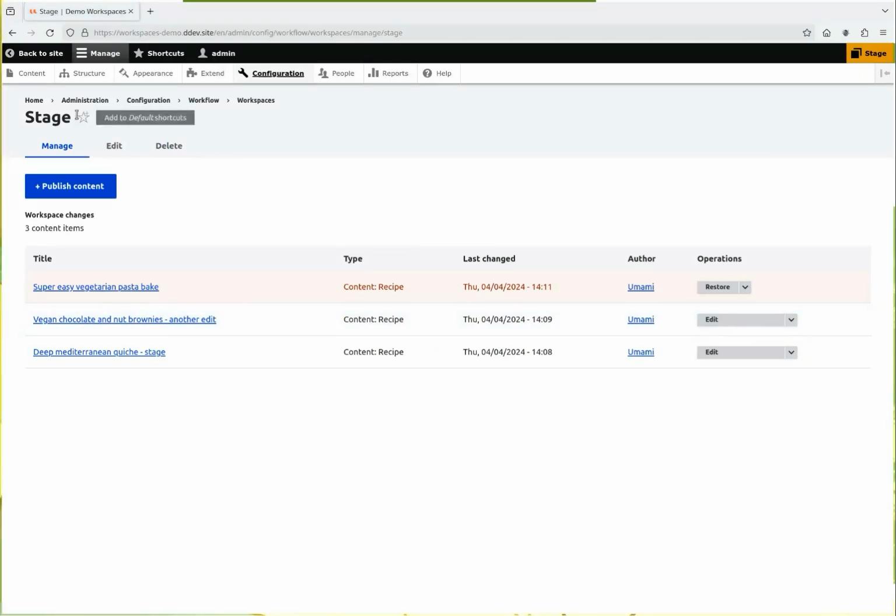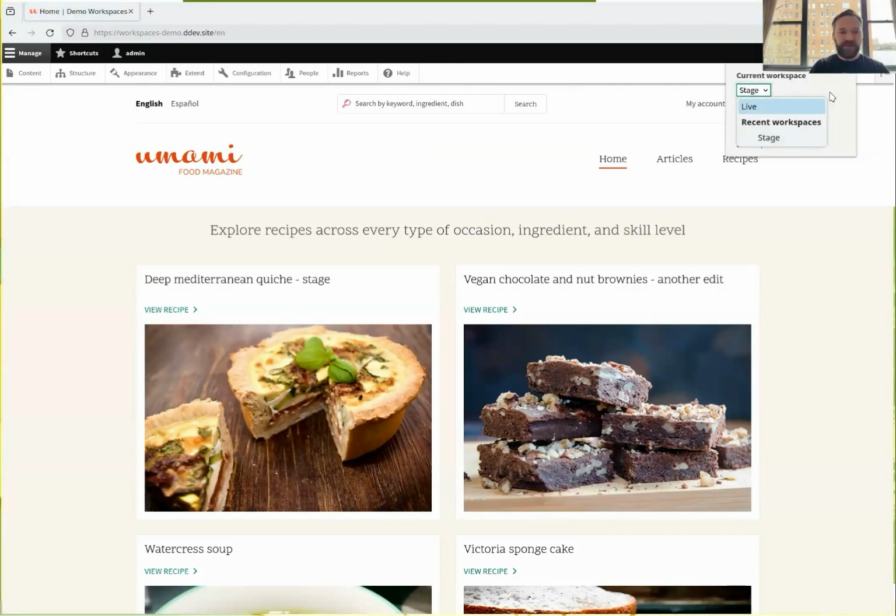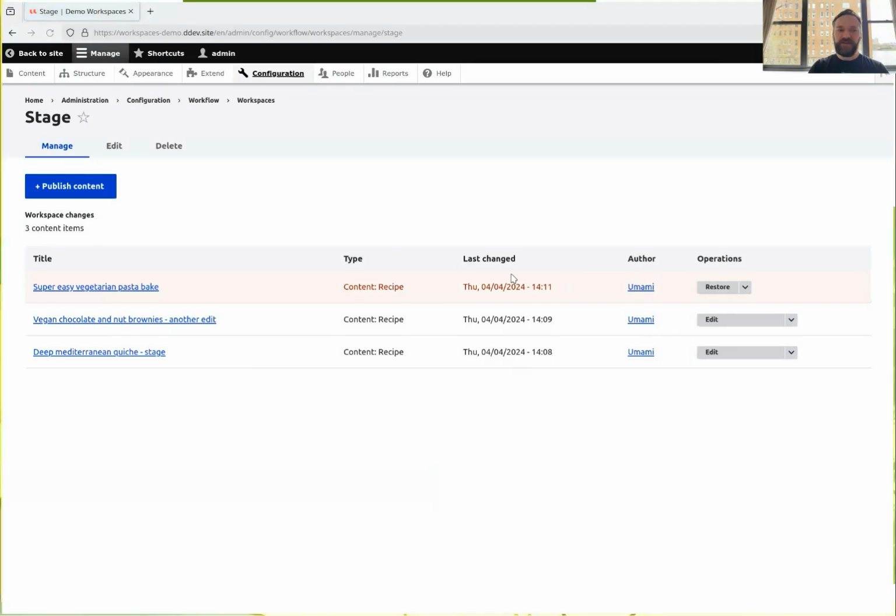Vegetarian pasta bake. Now, I noticed when you deleted that piece of content that it said delete multiple translations. You want to do the English, the Spanish. Yes. So Workspaces, because it's part of core, supports things like translations. Of course, you can create new translations for a piece of content in a workspace that won't be visible to live site visitors.